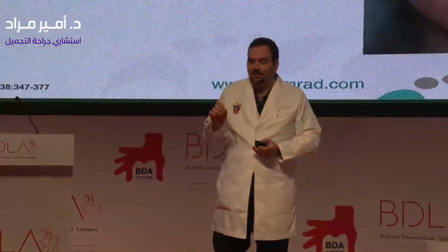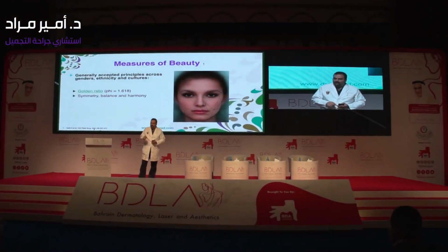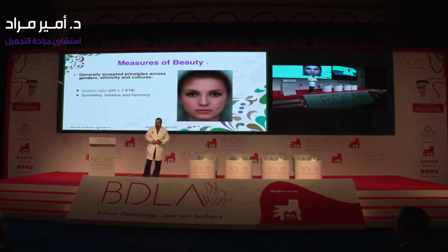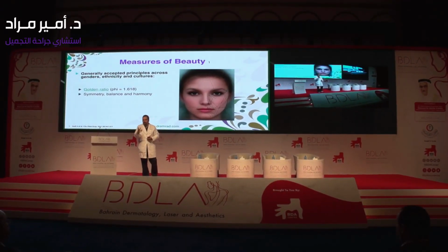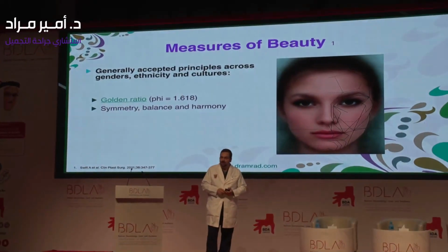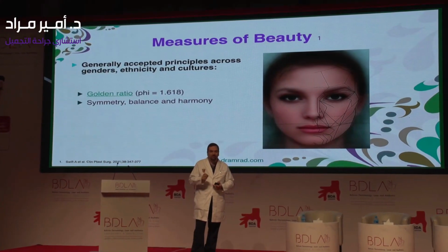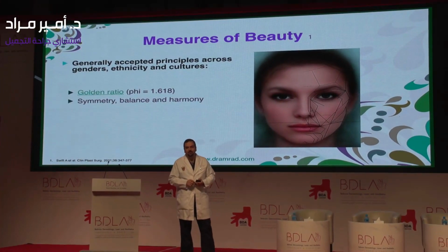So there are generally accepted principles across gender, ethnicity, and cultures. I'm sure most of you are familiar with the golden ratio, and it's a magical number of 1.618. You might apply it to your practice or not, depending on your understanding of this concept. Also, symmetry, balance, and harmony are extremely important.